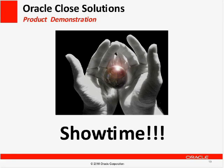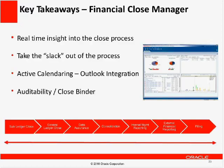Now, to close out, I just had a couple of slides again to reiterate what we've been discussing relative to the Close Manager and Disclosure Management. So key takeaways as far as the Close Manager is concerned. Taking that capability that had existed in the consolidation platform and extending it across the entire process. Real-time insight all the way back to the sub-ledgers. Taking the slack out of the process, that notification of those owners of those downstream tasks that, yes, they can start work. They don't have to wait for a phone call, wait for an email.